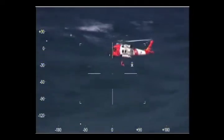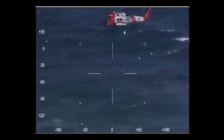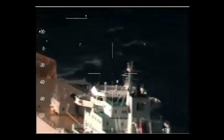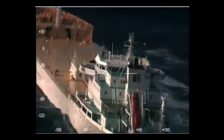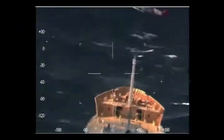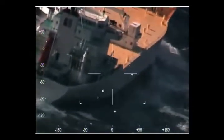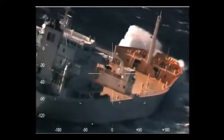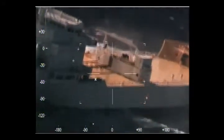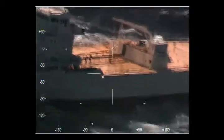And easy left. Easy back and left. Easy back. Back 10. Hold. Down. Sonar's on deck. Looking for sonar to disconnect.